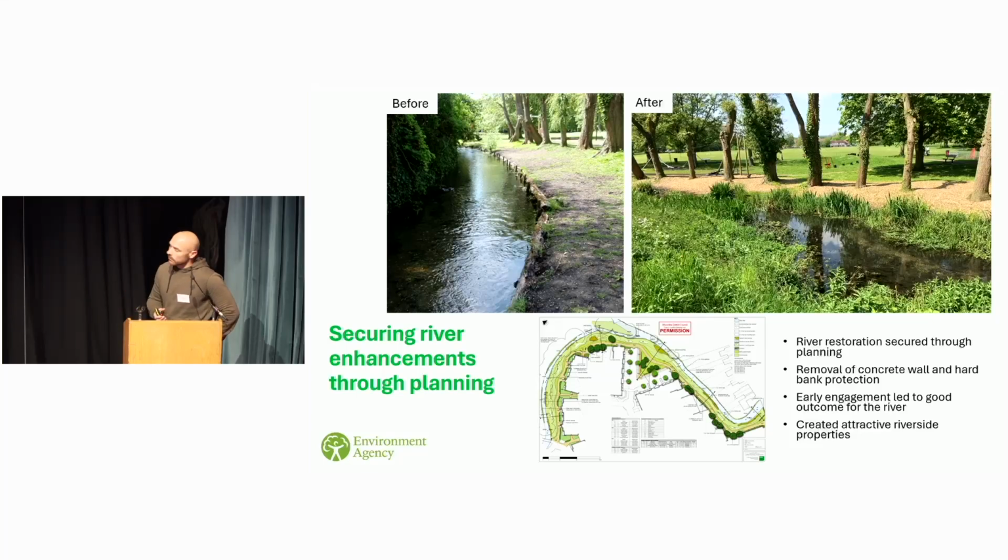It's just an example here of where we have secured good river restoration through the planning system. This was before BNG. It's actually not in Surrey, but it's a nice example of where we've achieved good river restoration. On the left is hard bank protection. There's a concrete wall on the left, and that's what it looks like today. We secured that through the planning system because we were consulted early on it and were able to influence the plans. And we've spoken to residents in the area who said one of the reasons why they were attracted to the area was because of the nice riverside properties. So it's in everyone's interest to think about rivers early on in the process.